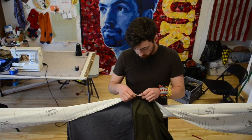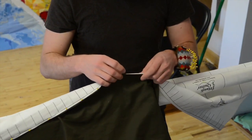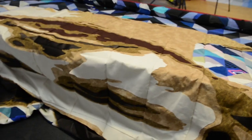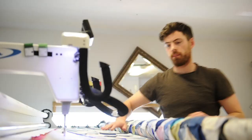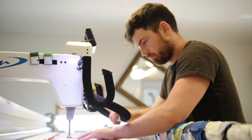What I'll do is make the background from used clothing, then use new bought material for the figure. So it's this separation between the old used and the textures that are there, and then the new, bright and shiny. So there's this cool dialogue. It's all fabric, it's all quilt, but it's a bifurcation in concept.